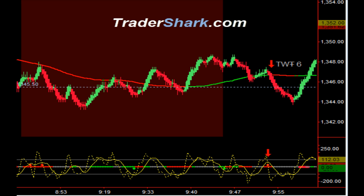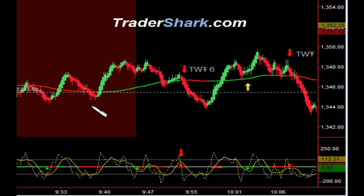The market opened up this morning at 1345.50. We had a gap down by over 13 points. With that being said, we were looking for only shorting opportunities when we first started out. We generally don't trade from 9:30 to 9:45, and sometimes that carries on up into the 10 o'clock time frame. In this case, we actually sat there for about 25 minutes or so before we even considered a TWT short.